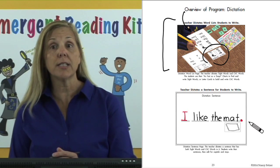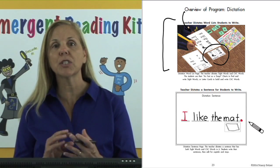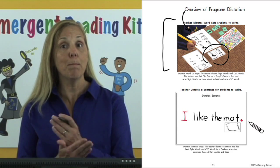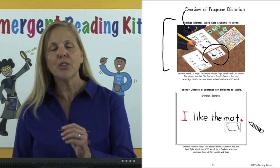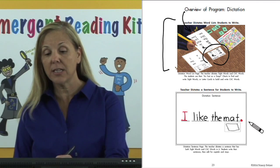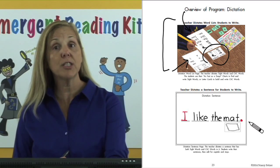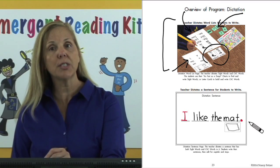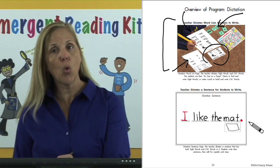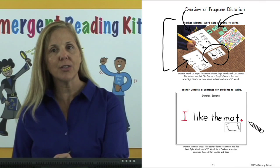During these lessons, the teacher dictates lists of sight words and CVC words mixed together for the students to write in their portfolios. The students use their as fast as a snap chart as a reference when writing sight words, or letter cards to build the CVC words, and then to record on their dictation pages.